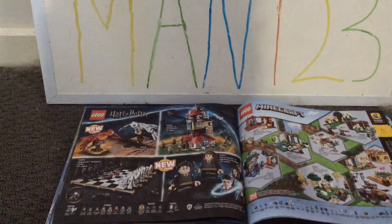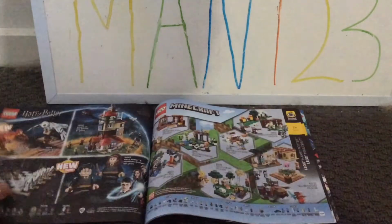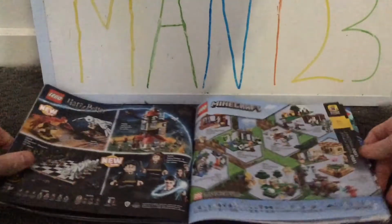Then we have some of the Minecraft sets, and I'm still surprised to actually see Kai in a Minecraft set, and it actually does say Kai where the characters are, but it is a little hard to see. I just find that really funny and strange. Then we just have some of the new Minecraft sets.